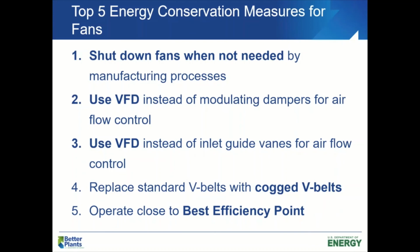And maybe within our fan systems, can we use inlet dampers? If you already have those in the system, can you use those instead of the outlet dampers, right? In terms of our drives, can we use these cogged V-belts instead of a smooth V-belt? These are small efficiency changes, but a couple percent here and there can add up to big amounts over time.